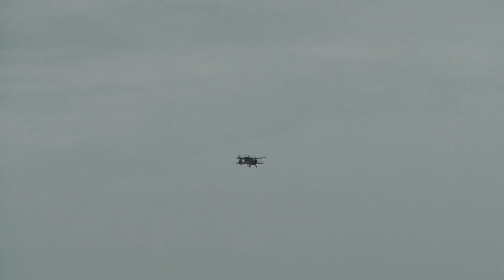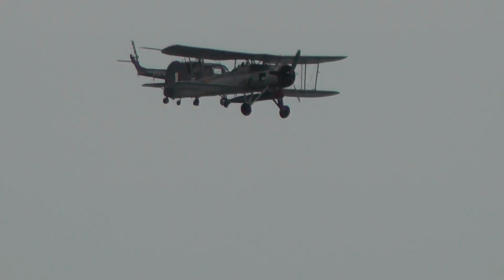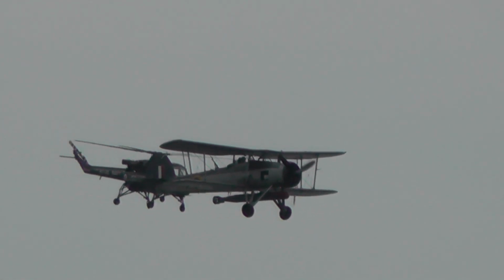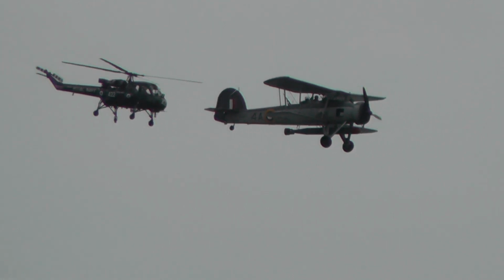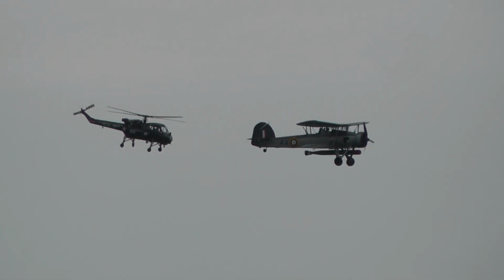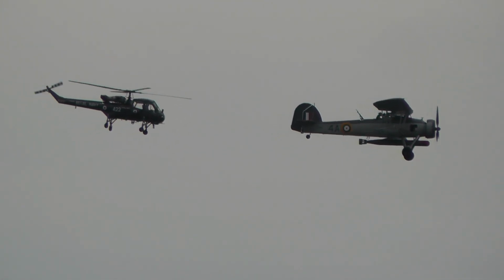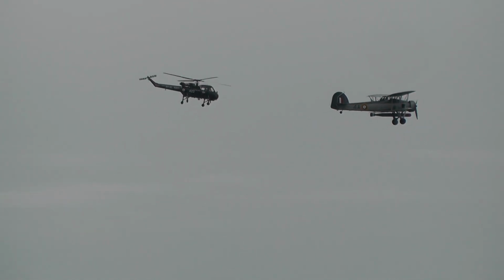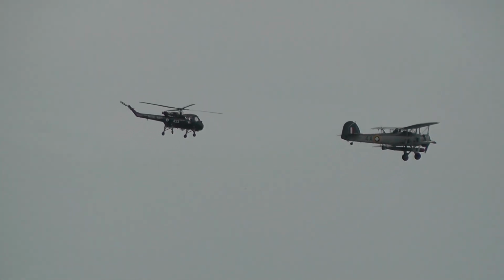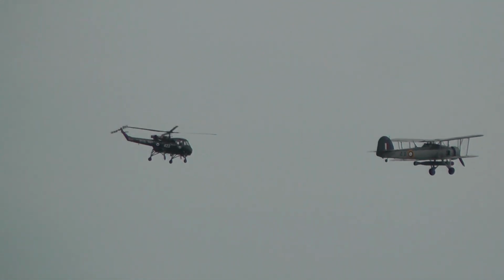Taranto formation. We're going to be welcoming a Fairey Swordfish and a Westland Wasp HAS-1 helicopter coming over the pier, operated by Navy Wings, a charity working to preserve Britain's great naval aviation heritage. The Battle of Taranto, which is what this display is known as, took place on the night of the 11th to the 12th of November 1940 during the Second World War between British naval forces and Italian naval forces. The Royal Navy launched the first all-aircraft ship-to-ship naval attack in history, employing 21 Fairey Swordfish biplane torpedo bombers from HMS Illustrious in the Mediterranean Sea.